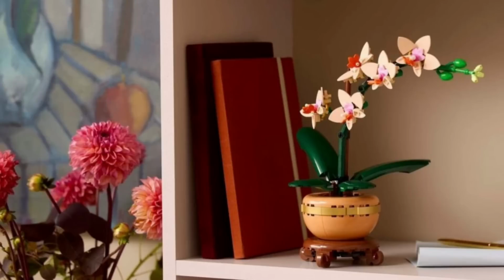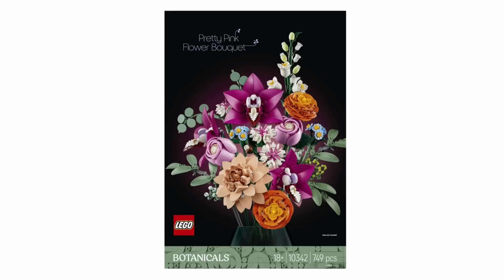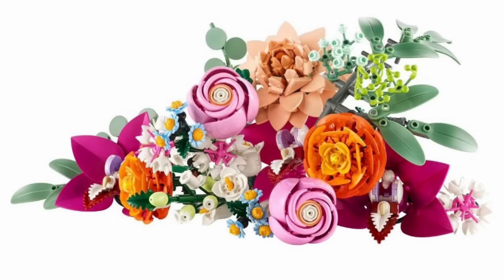I think one really good thing about the botanical sets is that you never usually get scammed. If you compare it to other themes, for example, Star Wars and Marvel and Harry Potter, usually do not get your money's worth. And then the last set that we have is the Pretty Pink flower bouquet. This one is releasing for January 1st as well, and it's going to retail for $60, where it will include 749 pieces. This one looks quite nice in my opinion.